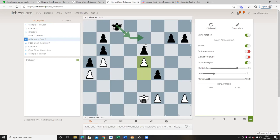Okay. So just keep things solid and make it very difficult for the white king to invade the black position. In fact, white shouldn't be able to invade either. So it's a position which should really lead to a draw, if black just keeps it nice and tidy in the back.